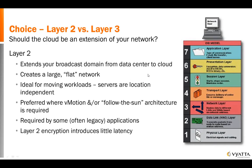So when deciding about how to build your hybrid cloud, one of the first choices you need to think about is, are you going to extend an existing network, or are you going to combine two networks together? Is this going to be a layer 2 infrastructure or a layer 3 infrastructure? Layer 2 approaches is what's been advocated by many vendors, and that's simply extending your broadcast domain from your data center to the cloud, creating one large flat network.